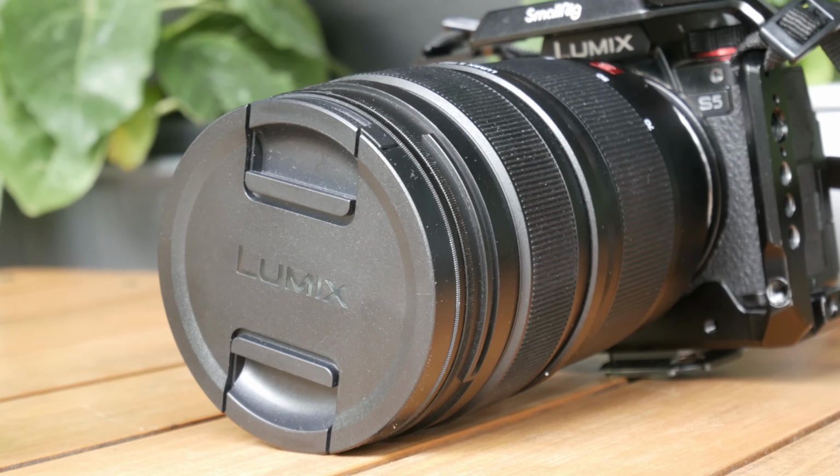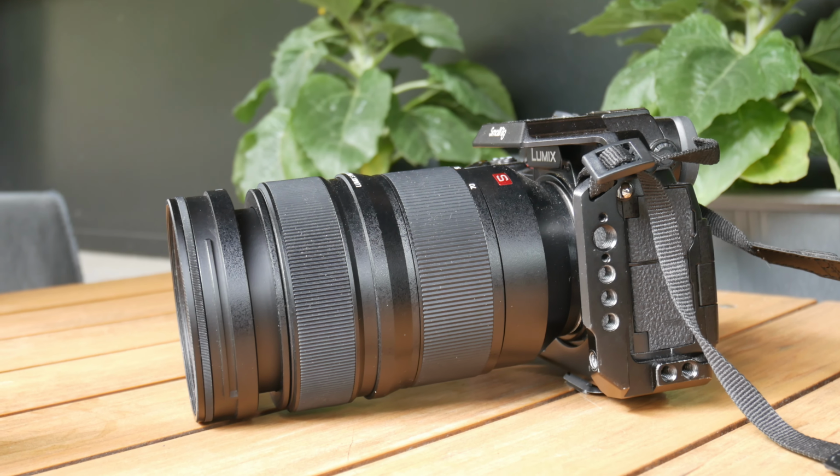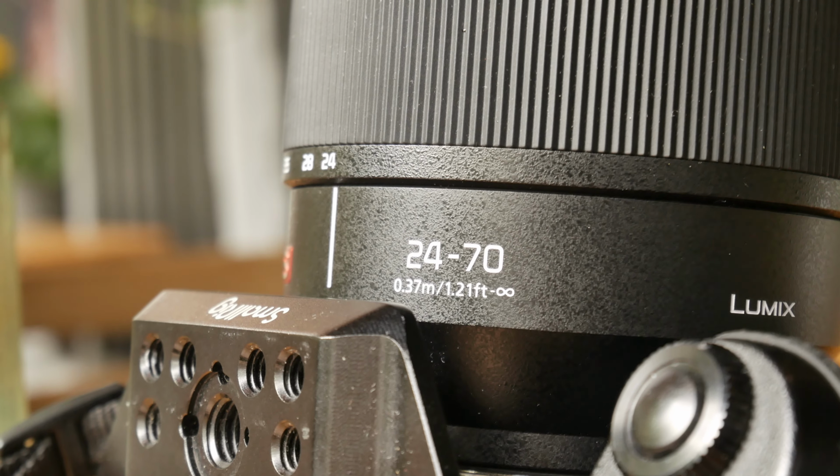What lens to get, Lumix 24-70mm or Lumix 16-35mm. One lens is f4 and one lens is f2.8. You maybe have some spare money, you maybe want to invest in a lens and you don't know what lens to get. Maybe you want to have a versatile 24-70mm glorious f2.8 but very expensive lens, but very good lens.